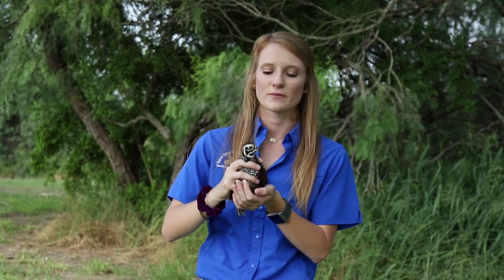They can be found in a couple of other states, but the majority of their geographic distribution is actually found in Mexico. So they're found here in Texas. They're also found in Arizona and New Mexico, and in both of those states there's a huntable population. Here in Texas though, they're just a game species with no open season, so you're not supposed to hunt these guys. What I'm holding in my hand is actually a male Montezuma.